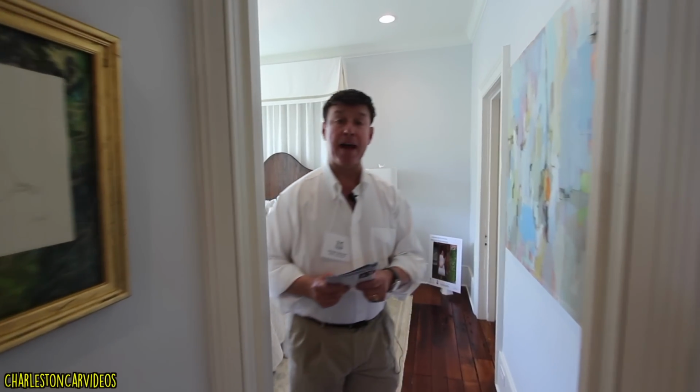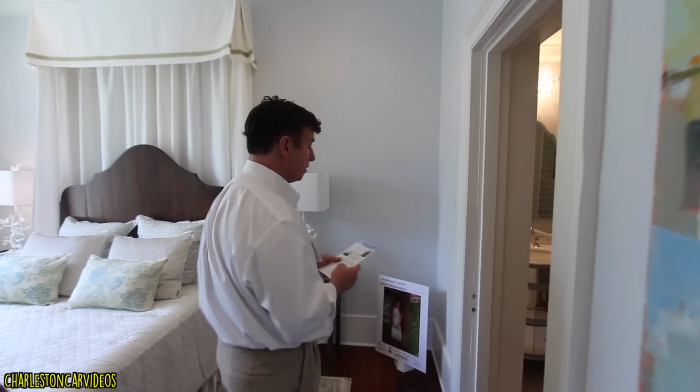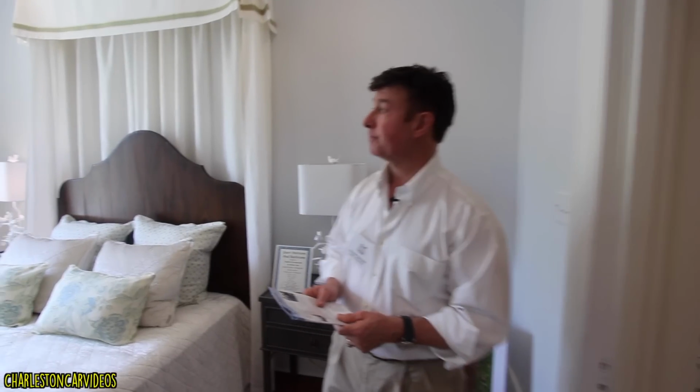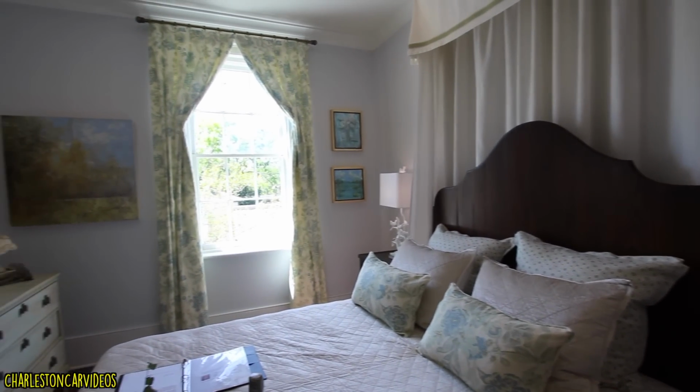The guest bedroom and bath were designed by Sandra Erickson of Sandra Erickson Design and by Gretchen Luz of Luz Interiors. And this room overlooks the garden and the cafe below.